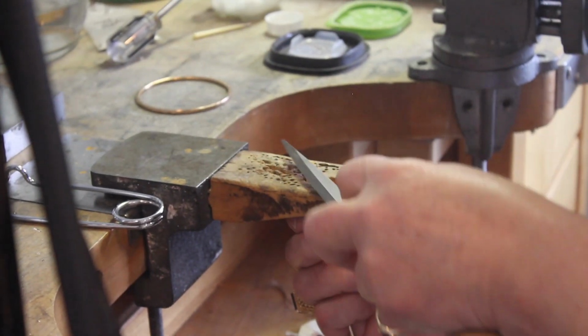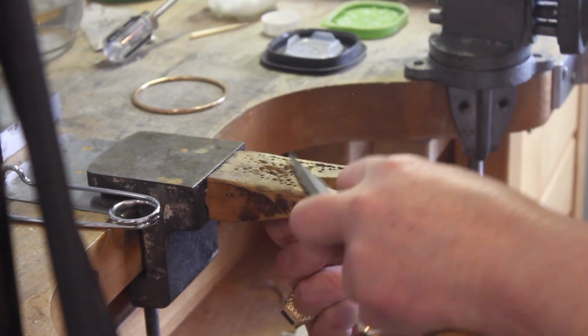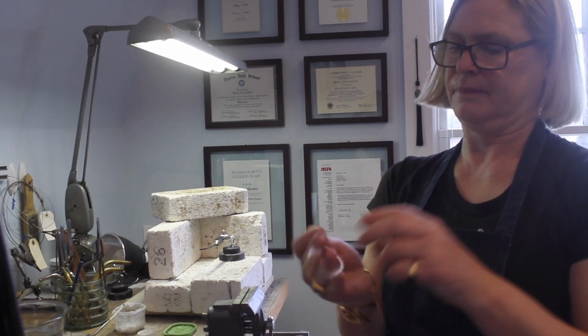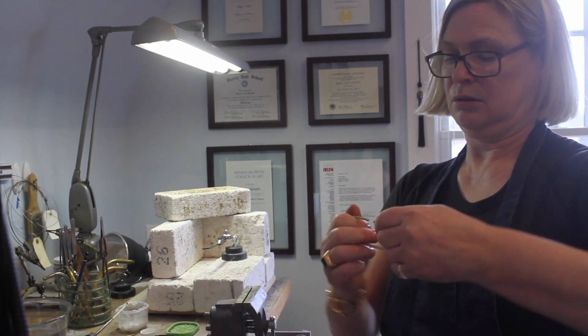Then we flip it over to the other side. And we're going to do the same here. Okay, so now it's approximately 90 degrees, so we have this. I'm just going to bend it around and make kind of a long oval for this.